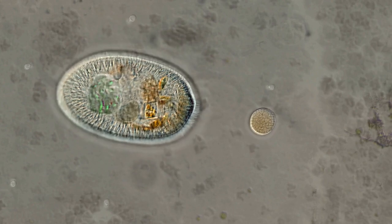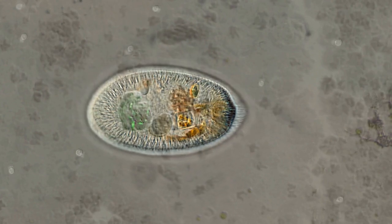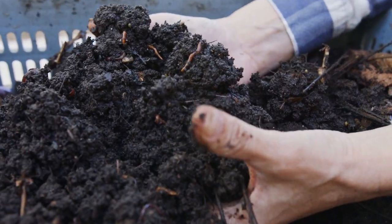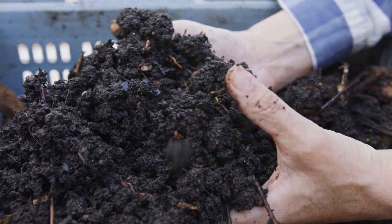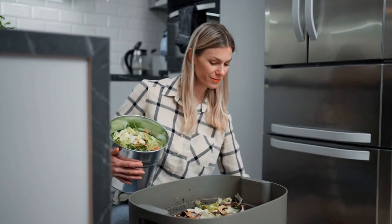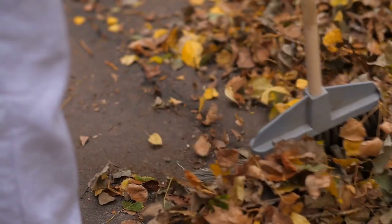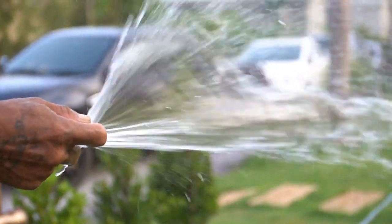Microorganisms feed on the organic matter, which converts it into a stable soil additive with plenty of nutrients available to help plants grow. It is usually created by combining nitrogen-rich waste, like food scraps, with carbon-rich waste, like leaves, along with water in an environment that allows oxygen to circulate.